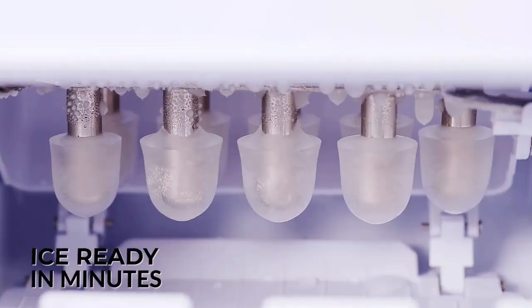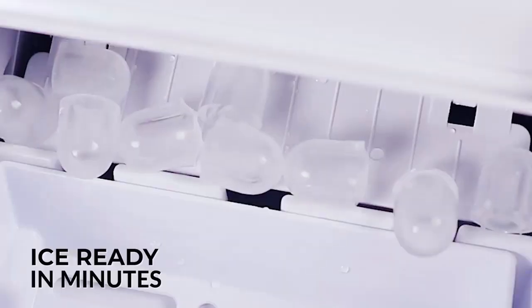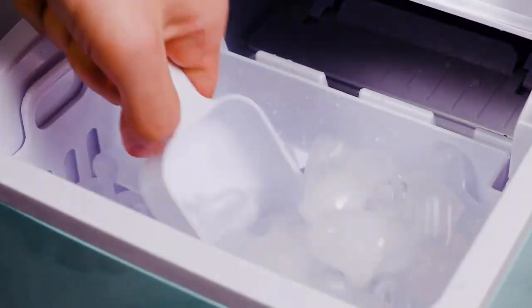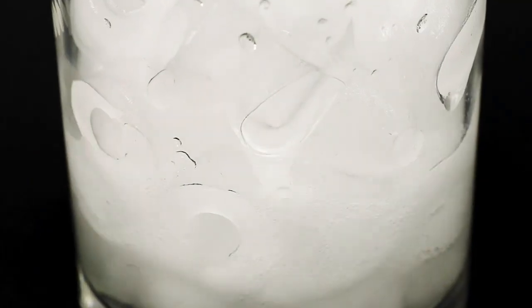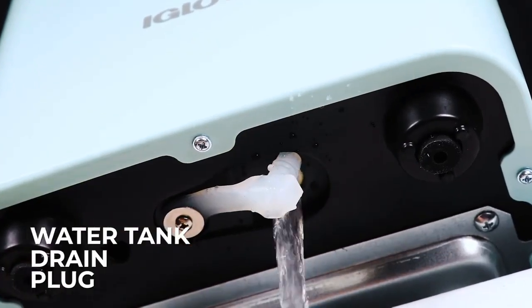There are many reasons to love the Igloo Premium Self-Cleaning Countertop Ice Maker. For starters, it includes a handle for seamless transport. That may not sound like a big deal, but after we tried more than a dozen portable ice makers, it made a huge difference in a machine's overall convenience. You're more likely to use a countertop ice maker when you can bring it all over the house, from the kitchen to the backyard, or even on a trip.